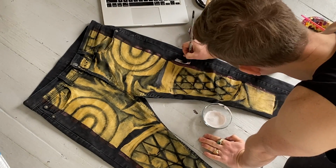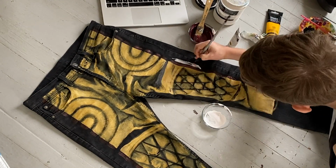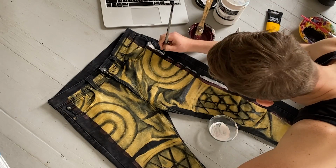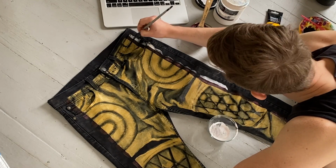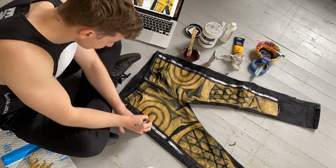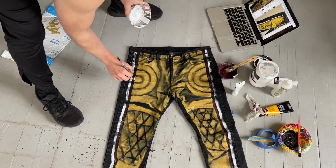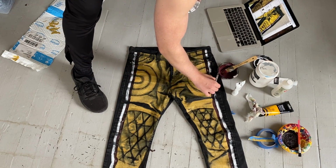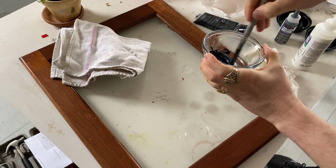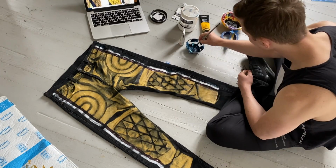And now I repeat with white. I finish off by adding a couple highlights with my white. The blue barely shows up on camera, but I added a little white to the mix again like I did for the burgundy to create a few brighter areas.